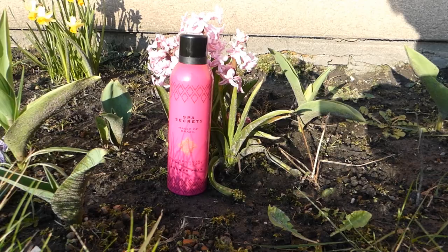My second favorite product is a shower foam. You guys know I like using shower foams. It's just so fun on your skin. I love the texture of them. And this is from the Spa Secrets range. I really love the yellow one as well, which is a Miracle of Bali. And this one is a Magic of Brazil.